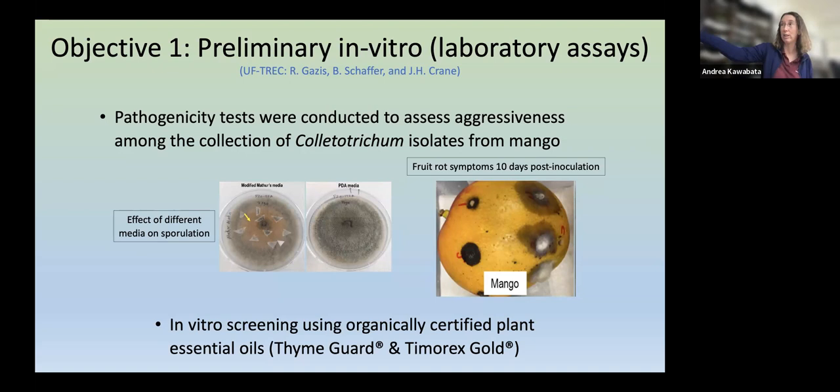So after 10 days, and I'm going to mention the names up at the top, okay, give all credit to the people and the locations that you see, and these are the pictures that they shared. Okay, so again, with aggressiveness on the right, you could see after 10 days, not all isolates behave the same way. Okay, some cause disease and the symptomology is actually more severe than others.